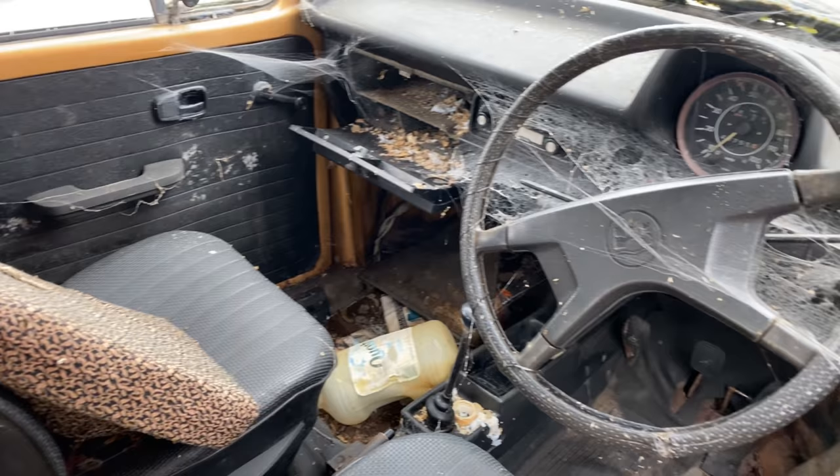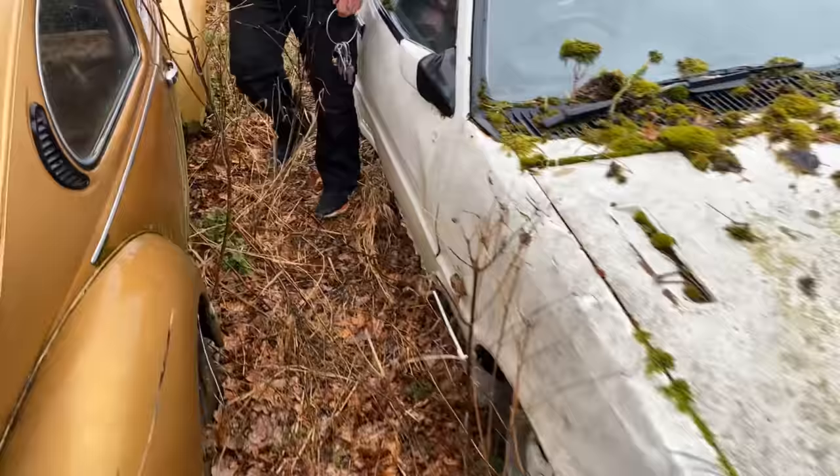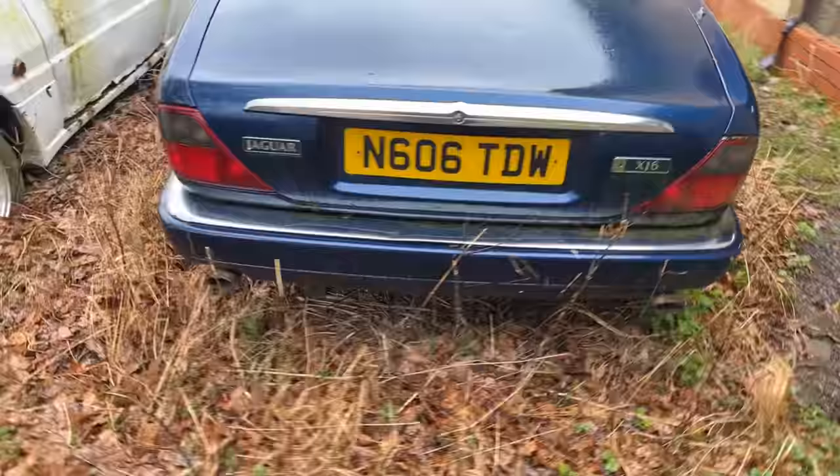Wow. Okay, wow, I'm super excited to know what's in this barn. Do you know what's in the barn? No. No? Oh, it's a mystery. Oh, it is a mystery. 96 Jag, XJ6. Is that open? I don't think it is. No, the door pin's down. But again, that looks really clean inside.